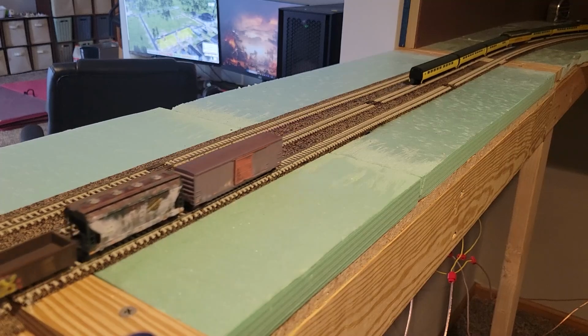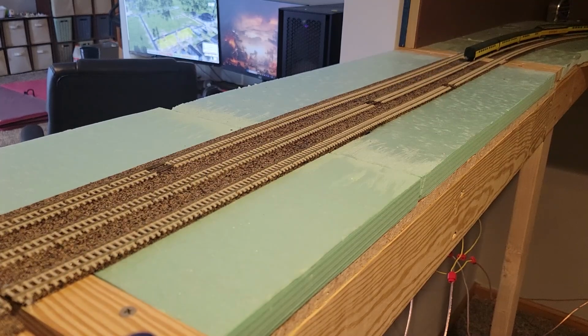But those are the immediate priorities: finishing up track work, get the wiring in a good spot. You can see a bunch of the droppers right there. Get the wiring in a good spot, get that signal bridge installed, and get the backdrops up. So those are my immediate next steps.